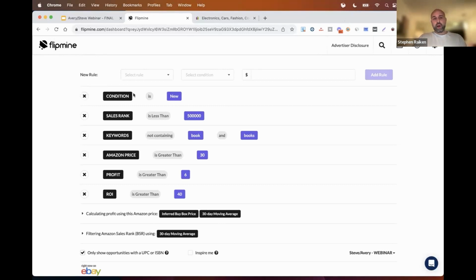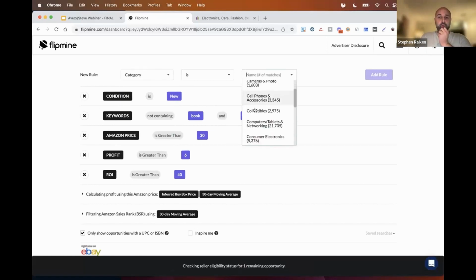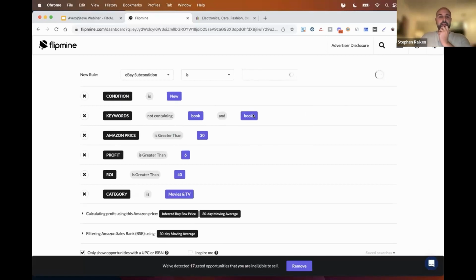Let's say I want to look for new items on eBay that have a rank less than 500,000. Actually, let's get a little more specific because I don't want to overwhelm you. Let's say we want to go after new DVDs. I'm going to go to the category, new, and look at all these different categories I can source from eBay to Amazon. David is brilliant for creating this software. I'm going to go to movies and TV because that's where DVDs are held. Let's say we only want to find DVDs that are selling for more than 30 bucks for at least $6 profit. And again, we could change this.